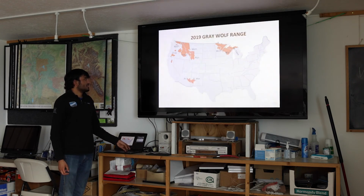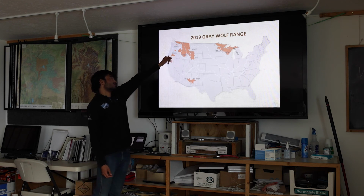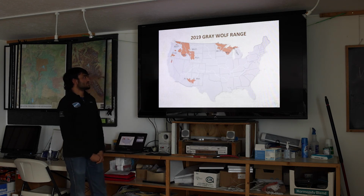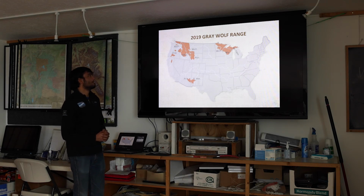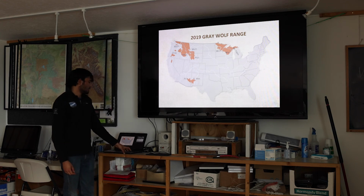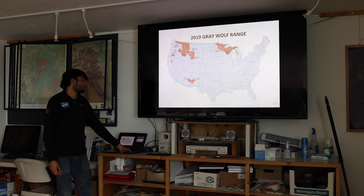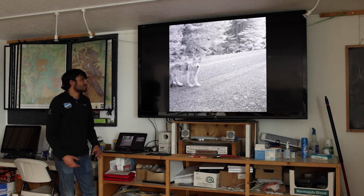This is Wolf OR7. He was born into the Imnaha Pack in northeast Oregon, and as a two-year-old wolf, he dispersed across the state and became the first wolf to walk into Northern California in over 100 years. He wasn't able to find a mate in Northern California, but he crossed the border back into Oregon near Crater Lake National Park, where he was successful, and he formed a pack called the Rogue Pack. And he produced pups. This is one of his pups.